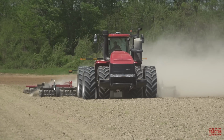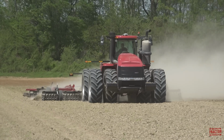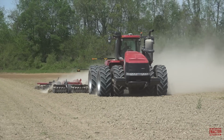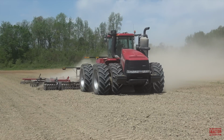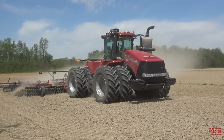This STEIGER tractor is powered by a 12.9-liter FPT 6-cylinder 787 cubic inch turbocharged engine. Rated at 580 engine horsepower, it can achieve a maximum horsepower rating of 638 when the tractor needs to power through tough field conditions, and it offers a 473 PTO horsepower rating.